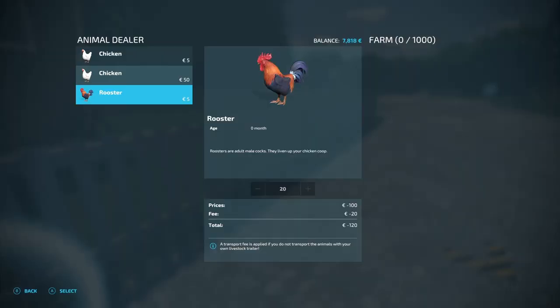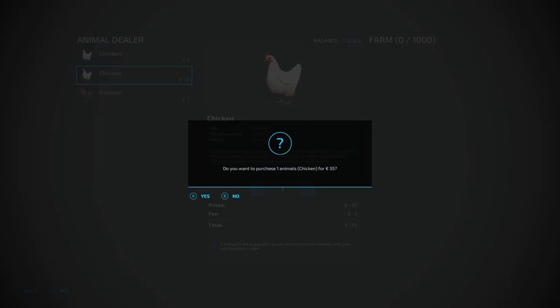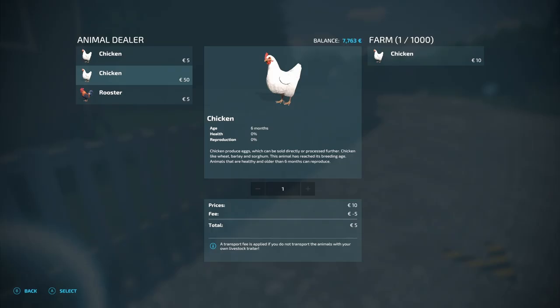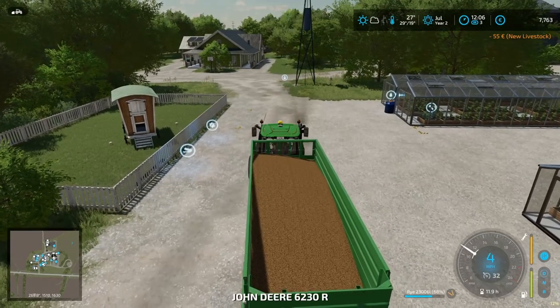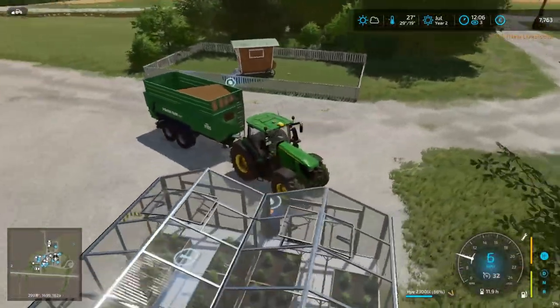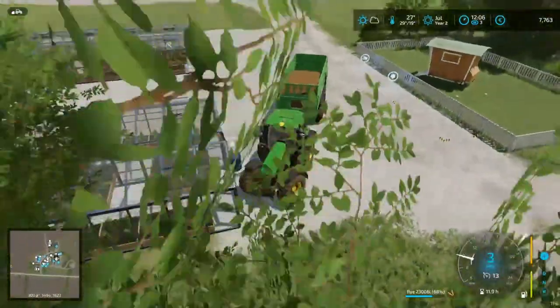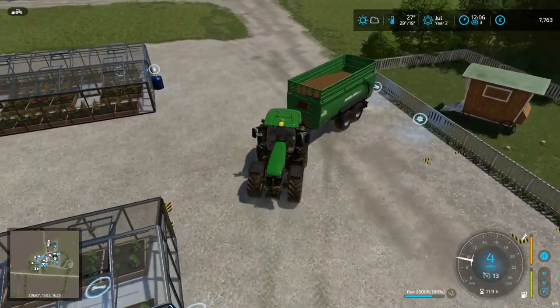Okay, so let's test this. Let's buy one chicken. It's 55 to get one. This chicken coop holds 1,000, so that's good. Very good. Let's see if we can feed rye with it. If we can, then I'm thinking about getting somewhere around 100-150 chicken. I hope I have enough money for it.